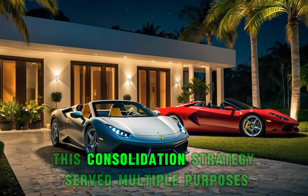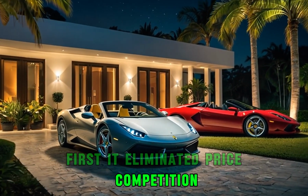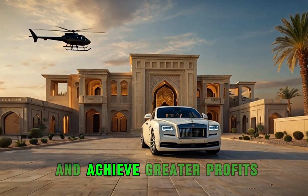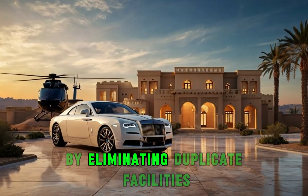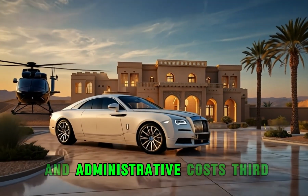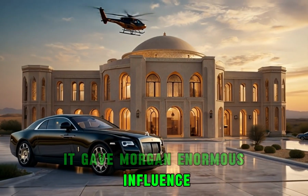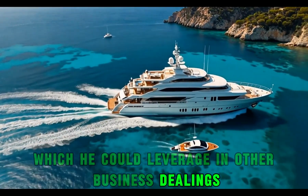This consolidation strategy served multiple purposes. First, it eliminated price competition, allowing the consolidated company to set higher prices and achieve greater profits. Second, it created operational efficiencies by eliminating duplicate facilities and administrative costs. Third, it gave Morgan enormous influence over an entire industry, which he could leverage in other business dealings.